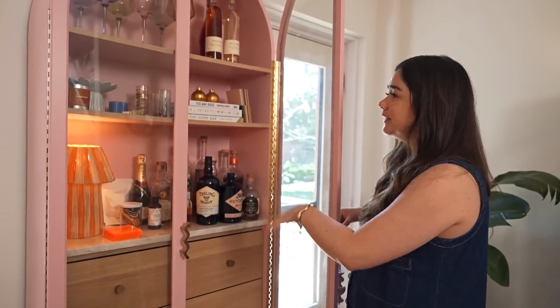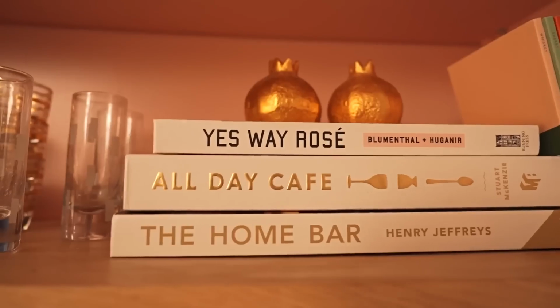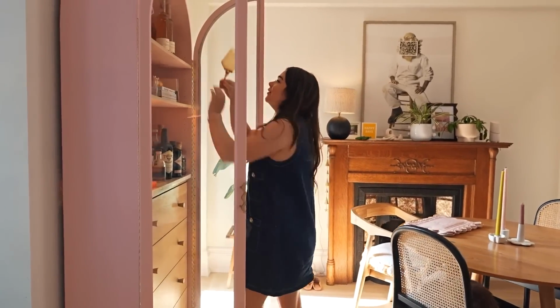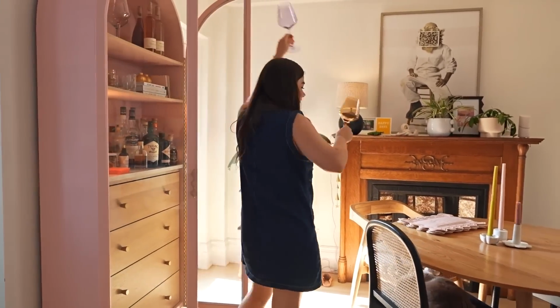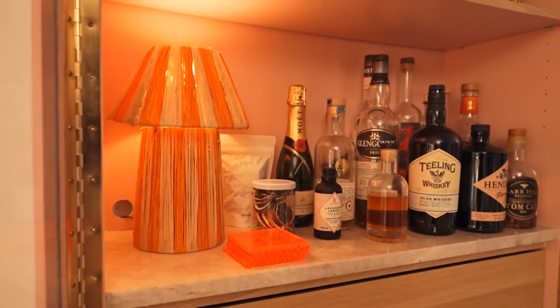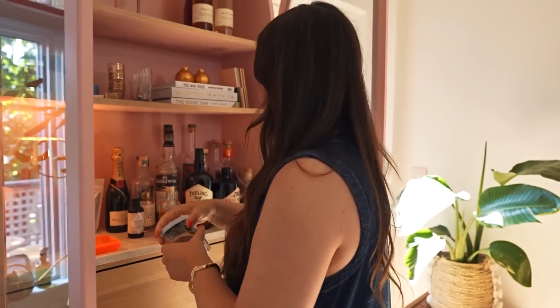We keep all of our liquor, wine glasses in here. This piece definitely gets so much use during the holidays, and I love how it brings so much height into the space. Like your eye goes upward and it just makes the space feel a lot bigger, honestly. I also added a little light in here. You'll notice around my home, I have a lot of table lamps.